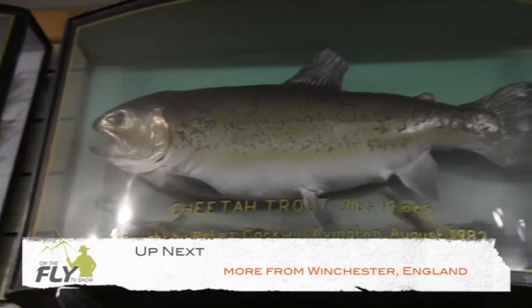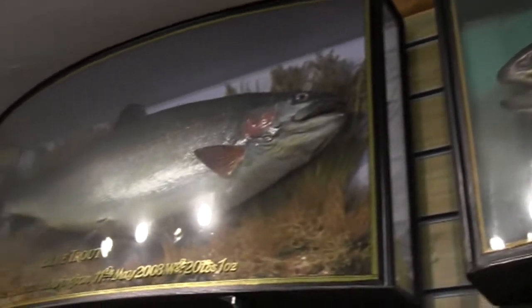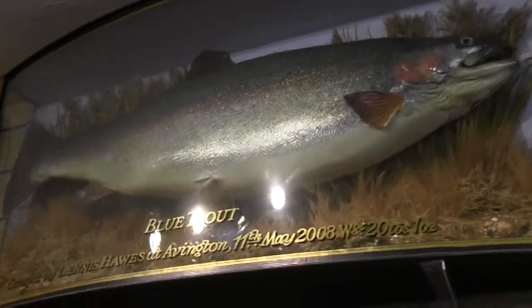This is a cheetah trout. Blue trout, we get the big blueys come in. Fight like hell, the big blueys.